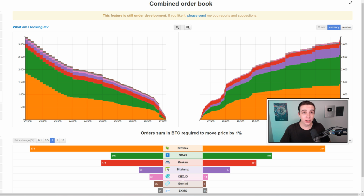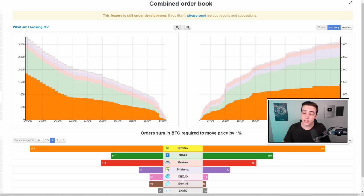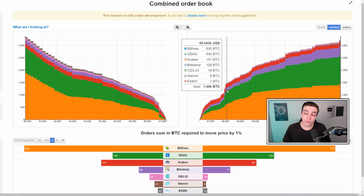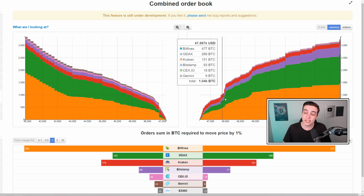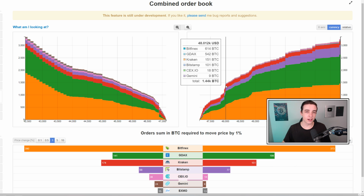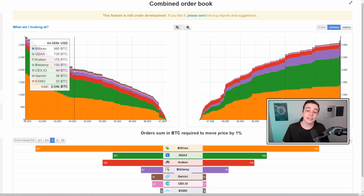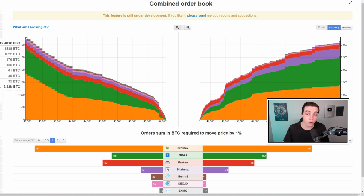And just taking a quick look at the Bitcoin order books across all of these exchanges, starting off with the sell orders, what we can see right here is a lot of sell orders coming in at around 48,000, which is confirming the fact that there is indeed resistance at around 48,000. But if you're looking at the buy orders, we actually have more of an even distribution, at least until we get towards around $44,000 per Bitcoin, where we see a massive increase in Bitcoin buy orders.